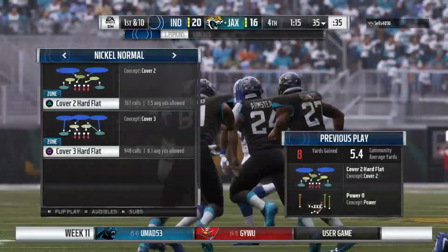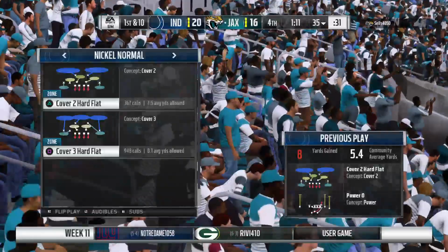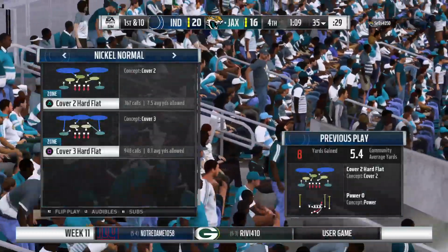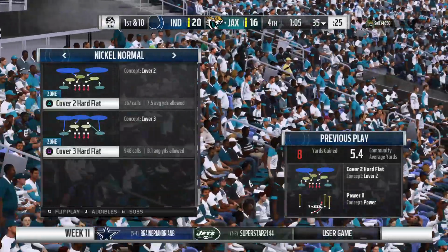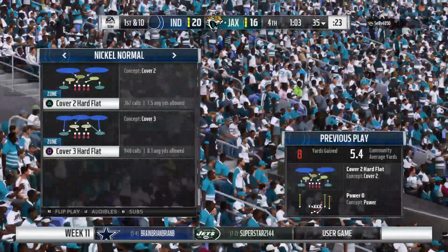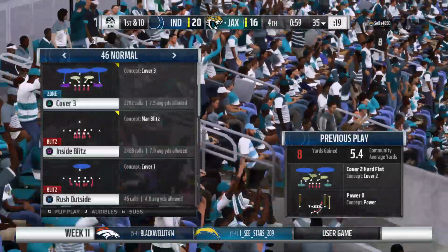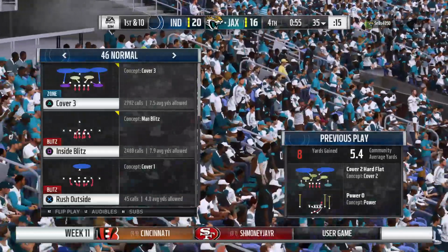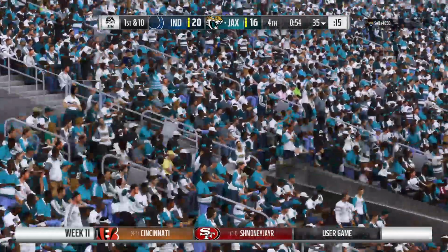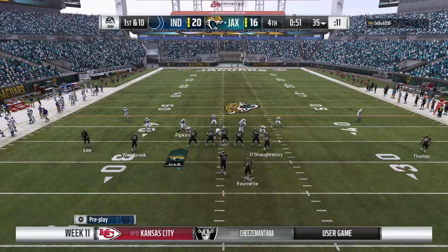But they picked up a little bit of yardage there, and now, in this situation, they should be in no hurry to run a play really fast. Let the clock wind down. So a good run by Fournette. Now another 1st and 10.